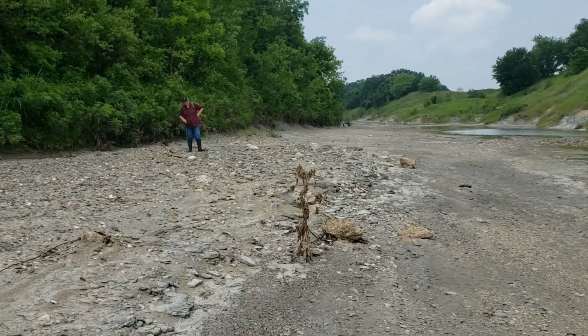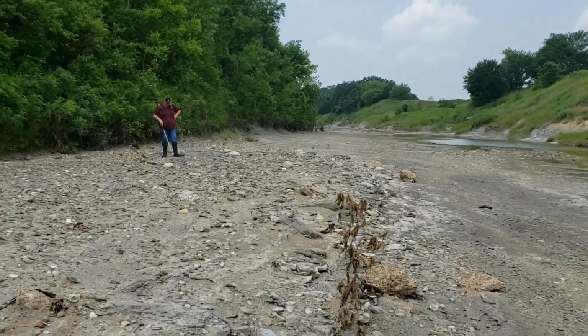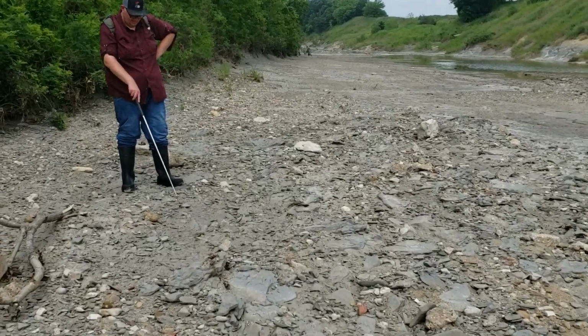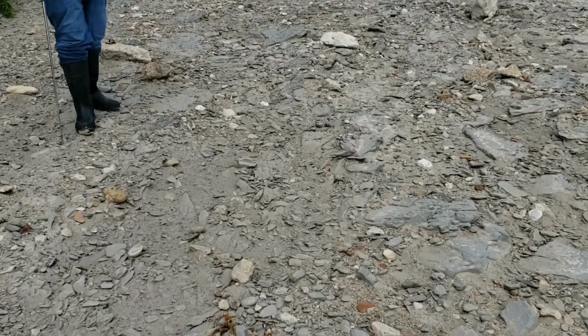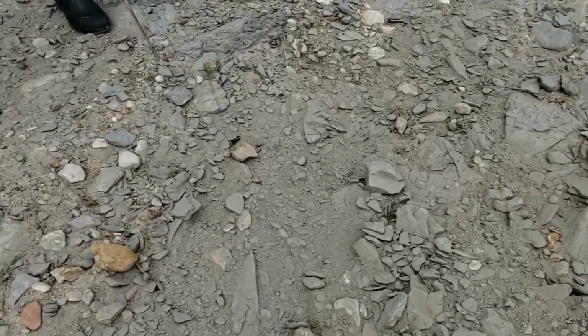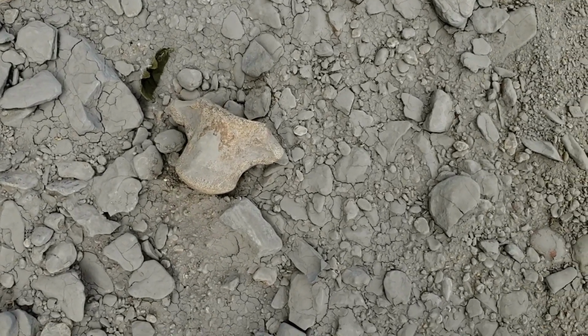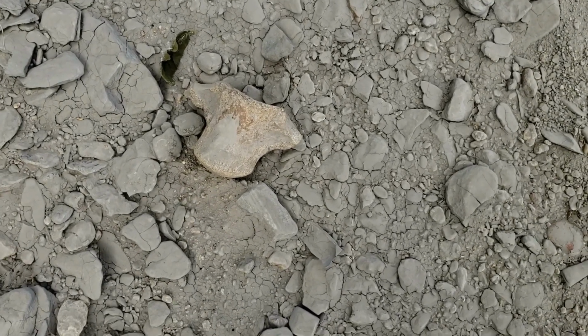Well, Tim said he wanted to find a mosasaur vertebrae today, and he just got himself one, so we're going to walk over and take a look at it. Oh, yeah. Very solid little vertebrae with both side processes. Good job.